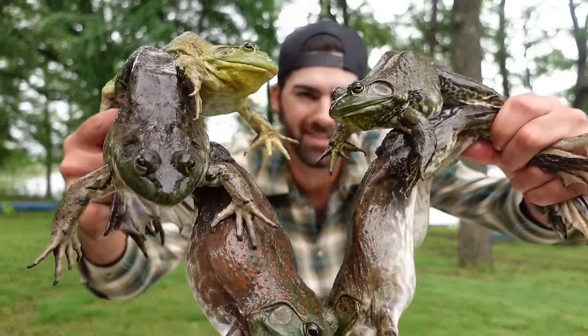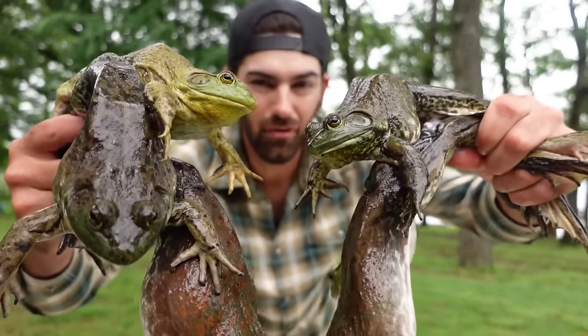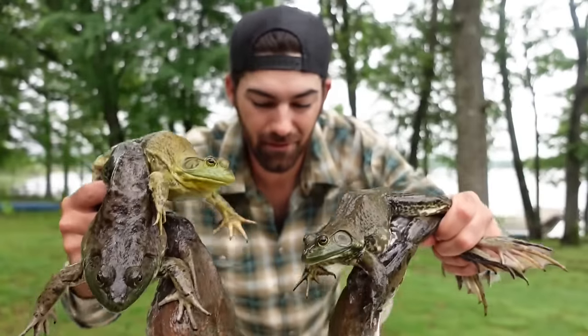Okay, y'all, in case y'all couldn't see what we were working with last night, take a look at these monster bullfrogs. Man, we've got 11 big bullfrogs in the cooler, and now it is time for us to get them cleaned up so we can make some frog legs and waffles. Let's go.